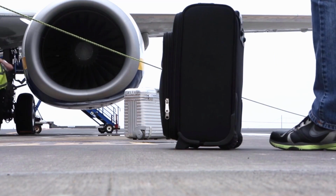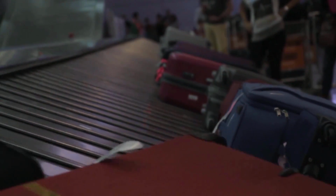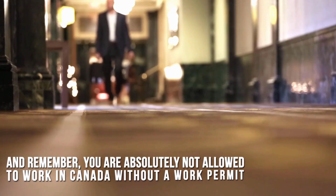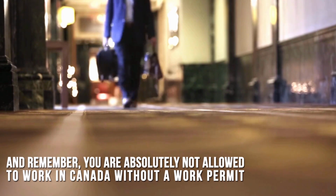Once you have made the right contacts, you can see about arranging a job offer while you're overseas, and even encourage your prospective employer to apply for a Labour Market Impact Assessment, LMIA. But you will have to leave Canada before you can apply for the work permit. And remember, you are absolutely not allowed to work in Canada without a work permit. It is illegal.